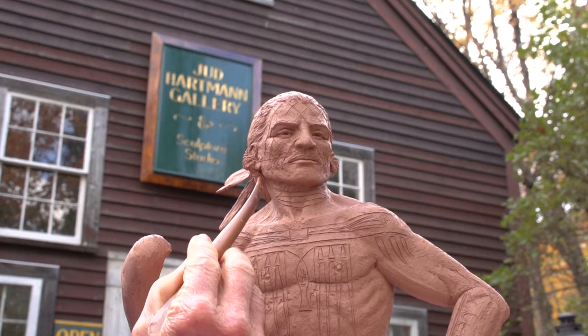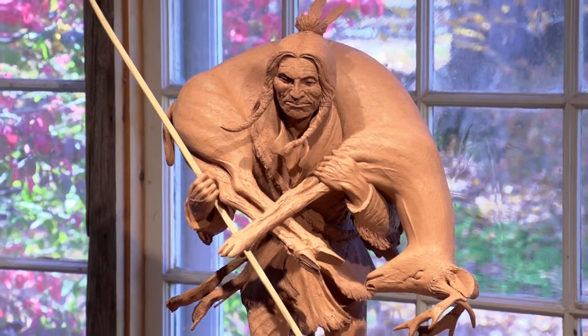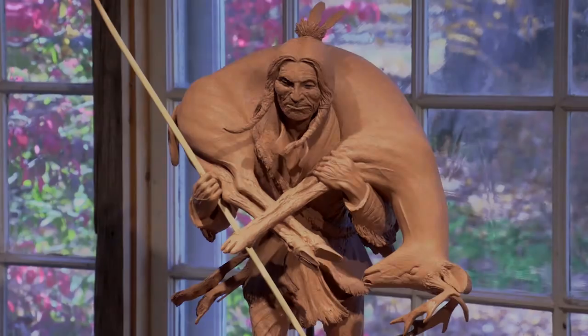And then once the clay is finished, and that might take anywhere from 2 to 3 weeks to 2 to 3 months, depending on the size and the complexity of the piece, it then goes to my foundry.